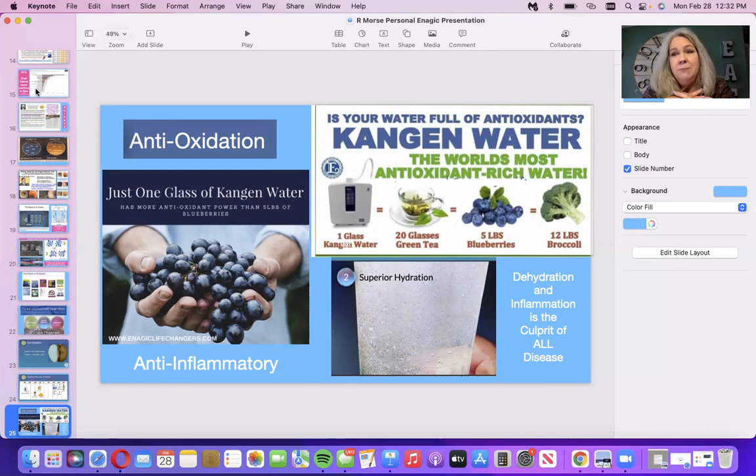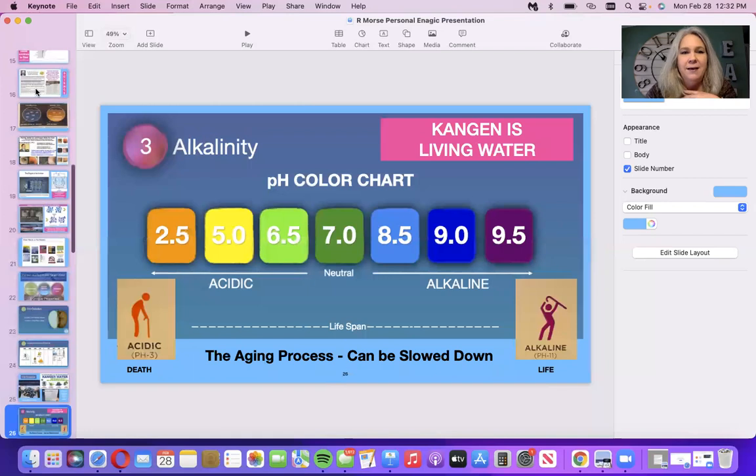20 glasses of green tea, man, we might could do that. But can we do a glass of Kangen water? You betcha. So alkalinity, Kangen is living water. Here's just your pH chart. You got your orange on the left, the acidic. You've got your purple to the right, which is alkaline.